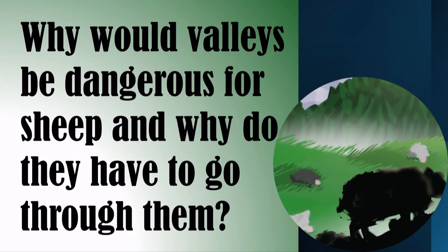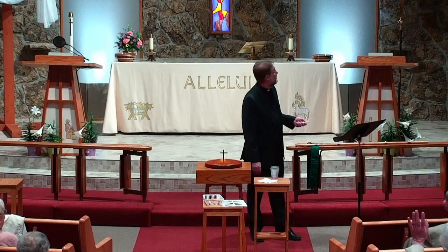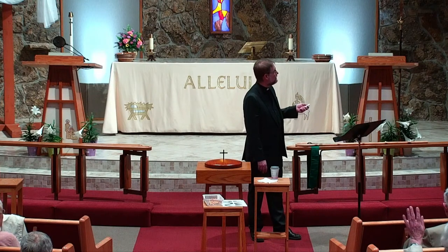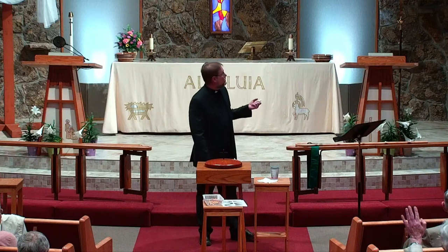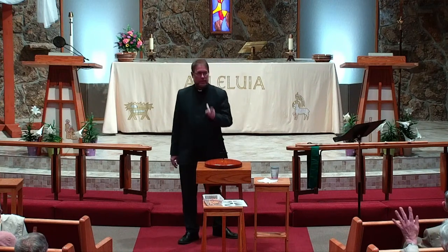All right, so why are valleys dangerous for sheep? If you remember, even though I walk through the valley of the shadow of death, so there's death involved with this. So the question is, why would valleys be dangerous for the sheep? Yes?